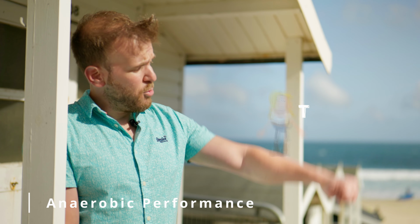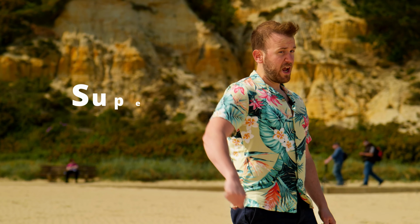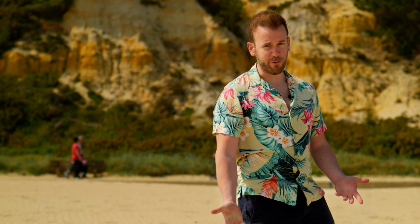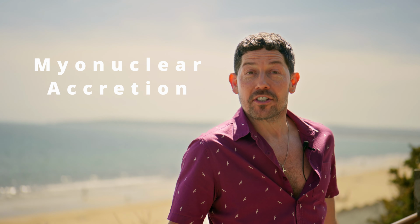What else? Measurable improvements in neural drive, more anaerobic performance, more testosterone and free testosterone. It creates a super hydrated state that helps performance and recovery. It even helps with myonuclear accretion, the most important type of hypertrophy for building long-term muscle. Oh yeah, and it's widely available around the world. It's really cheap and it's safe to use.